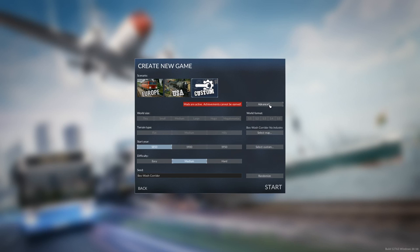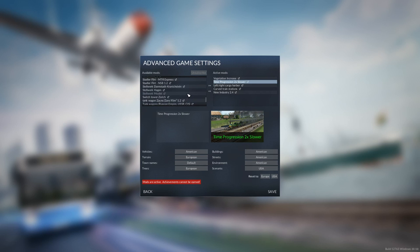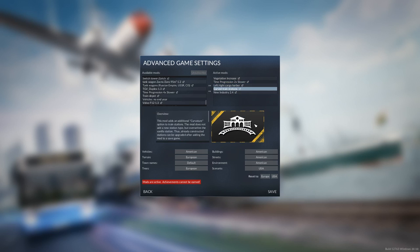And then the mods that I'm going to be using. There are 5 mods initially. I will be adding more mods as we go along, and I'll let you know as I add them. I'm using the vegetation increase, which adds lots and lots of nice forests to our map, as you've seen. And then I'm using the time progression 2x slower mod. There is a 4x slower mod, and I have playtested that, but I felt the 4x slower was a bit too slow. I want to be able to enjoy the steam trains, and I want to have enough time to get industry running. But the 4x just made it kind of drag a little bit. So we're going with the 2x slower. I've added the left-right side cargo harbour, which I think is an absolute must-have mod. I've added the curved train stations, just in case we need those.